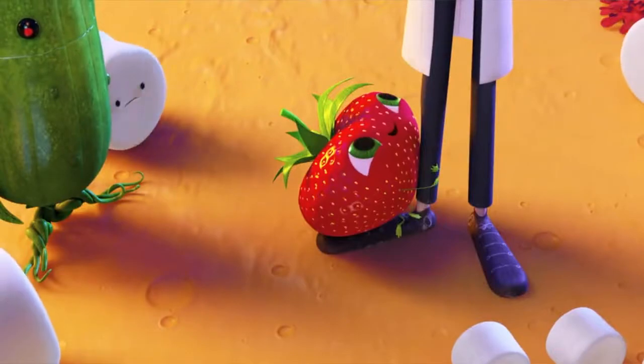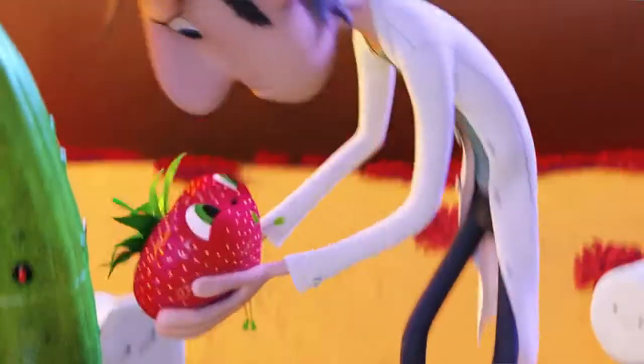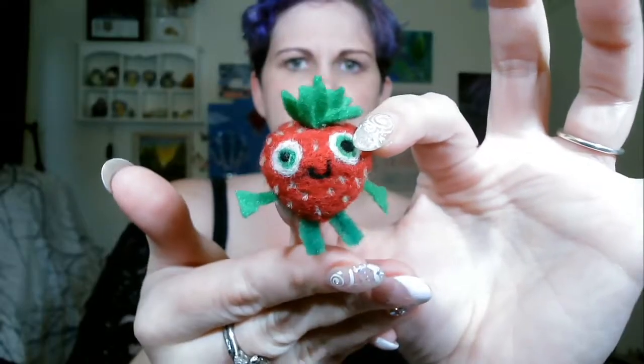So I figured he comes up to his knees, so he's about 2 feet. So he's a little 2-inch guy.